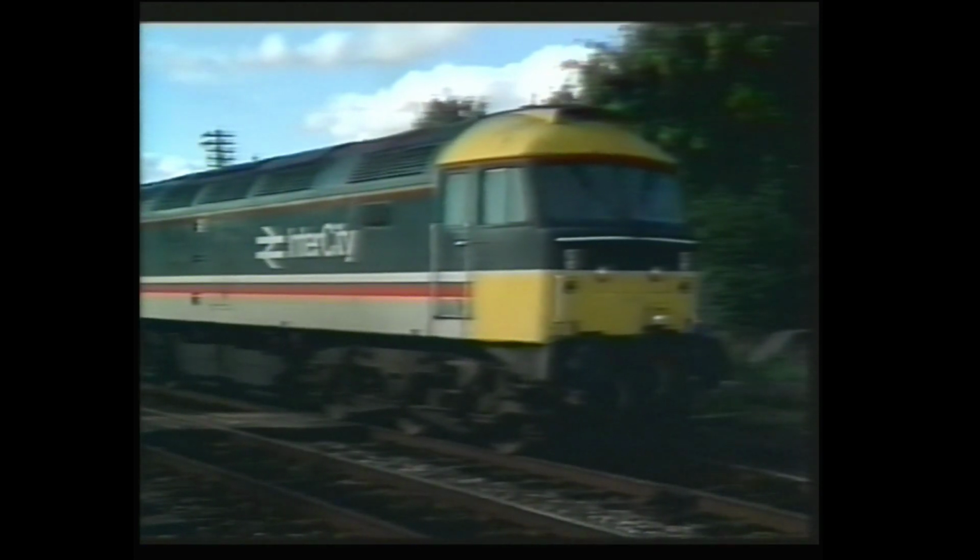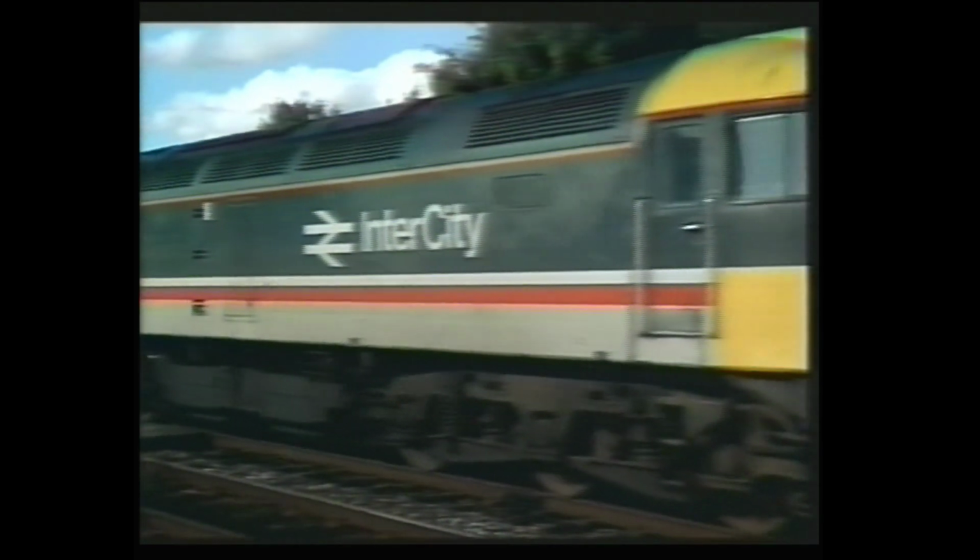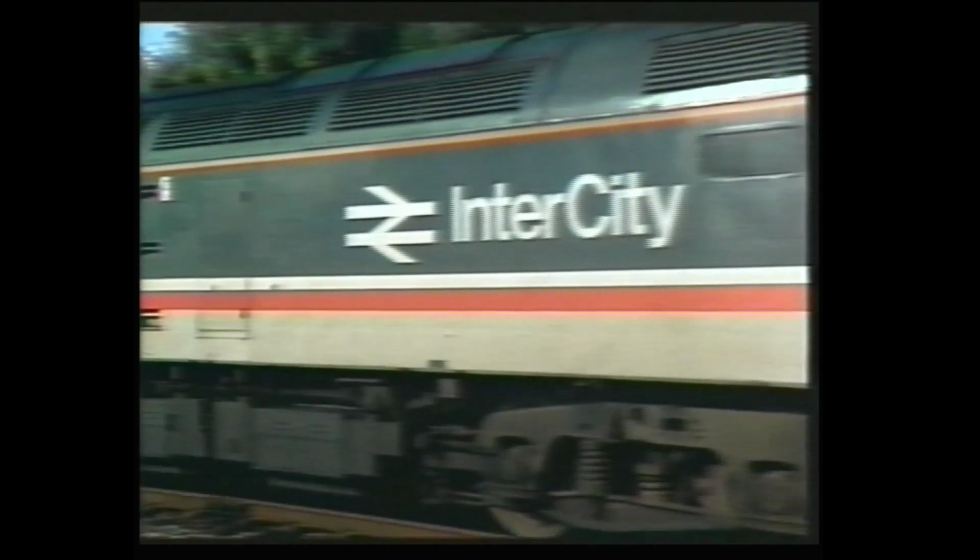Many weekend charter trains are powered by diesel engines, one of the most numerous being the Class 47. This one is returning its train to Norwich.